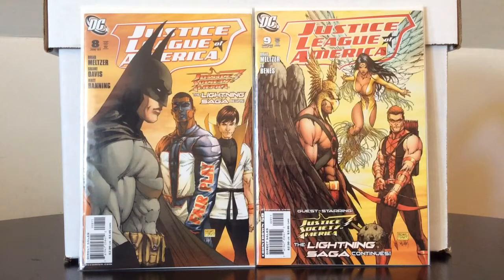Any excuse to show a connecting cover by the late great Michael Turner. You don't have to really twist my arm to do so. So there you go, and they're cheap enough, so I would recommend picking them up. I mean, if you like art, how could you not? And it showcases three of the DC Universe's premier super teams: Justice League of America, the Justice Society of America, and of course the Legion of Superheroes. Pretty cool stuff.